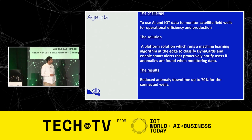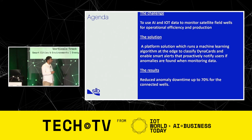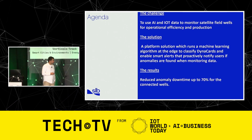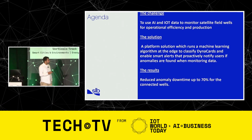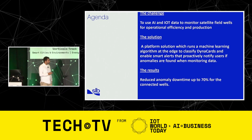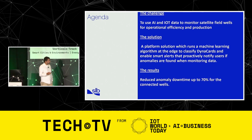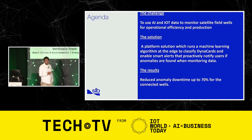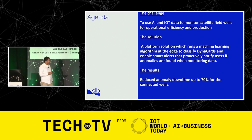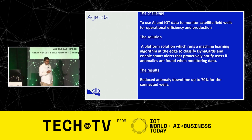All right. And this is the agenda for today. So first, we'll talk about the challenge of using AI and IoT to monitor satellite field wells for operational efficiency and production. Then we'll talk about a platform solution which runs a machine learning algorithm at the edge to classify Dynacards and enable smart alerts that proactively notify users if anomalies are found when monitoring the data. And finally, we'll talk about the results, one of them being reduced anomaly downtime up to 70% for the connected wells.